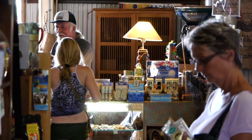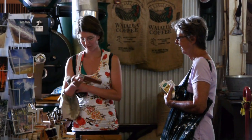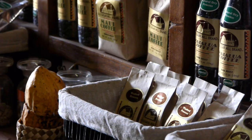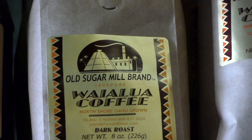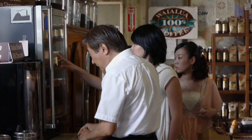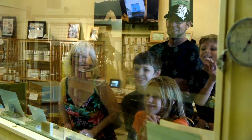Waialua Sugar Mill is off the beaten track for the tourist, but it's a lovely place to visit, to come and see the flavor of the North Shore, to see how Waialua coffee and chocolate are made and soap is made. I think the tourists really come away with a nice appreciation of the North Shore and what we're doing here. It seems like the quality of the visitors that find their way to Waialua is quite high.